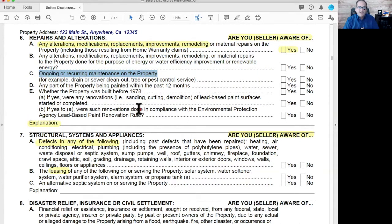Put all that stuff in there. Has any part of the property been painted within the last 12 months? If you did any home prep, you probably did some painting, so put yes. The explanation: painted interior. It's pretty simple to fill this out. It's just a matter of making sure you fill in all the boxes and you put something down.